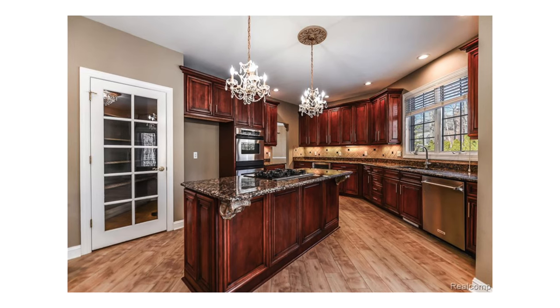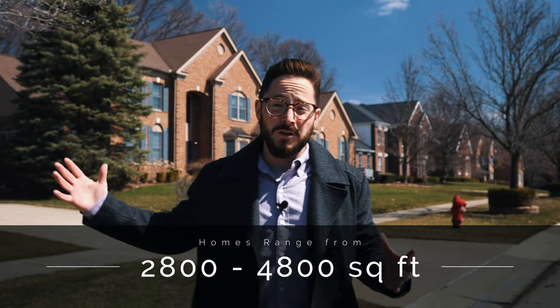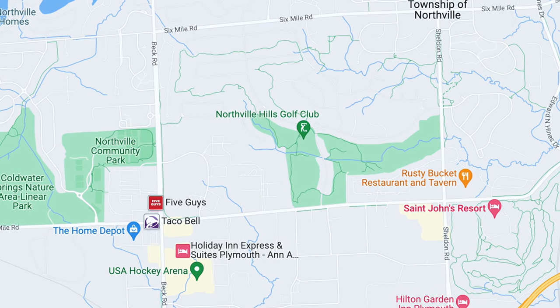It's across the street from the golf course, so it's not a golf course lot, but it's on a nice wooded lot. And so Northville Hills here is a great, great option if you're looking for homes really in the 2,800 to 4,800 square feet. So there's a variety of homes here in Northville Hills. We want to give you a quick tour of this subdivision. The subdivision is actually between 5 Mile and 6 Mile and Sheldon Road and Beck Road. So it takes up a big footprint.